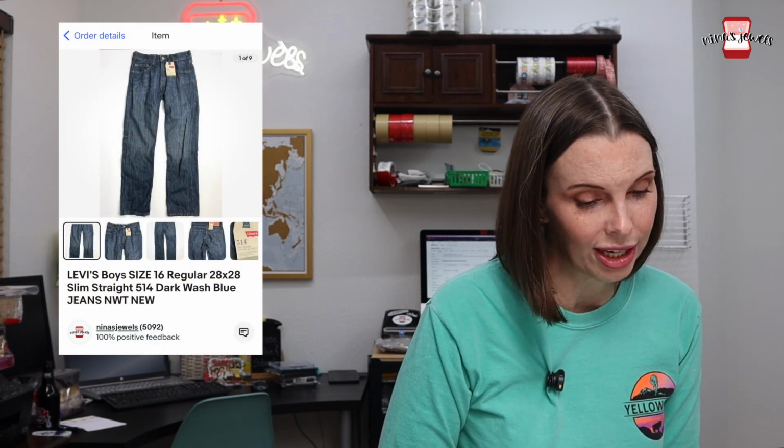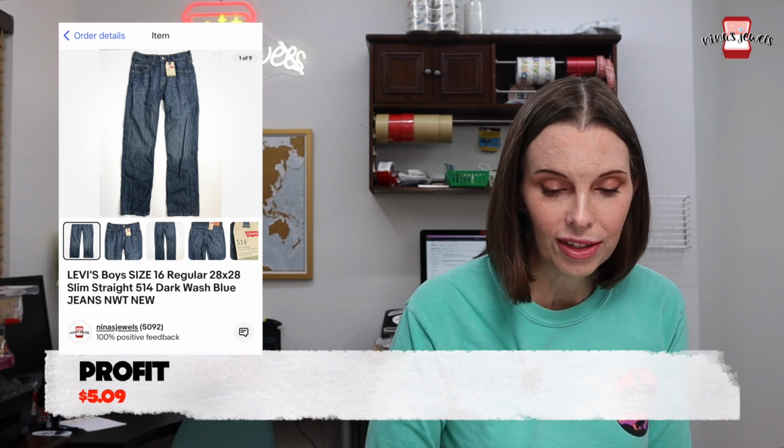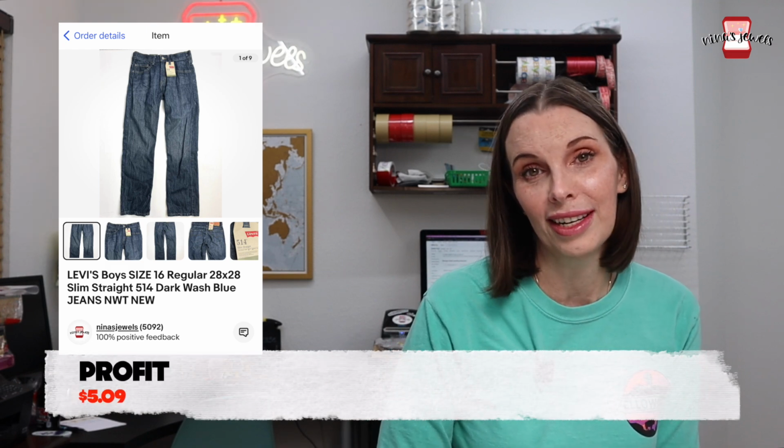Next up was a pair of Levi's boys jeans. They were new with the tags. We got these at a garage sale for $5, and these sold for $19.99.